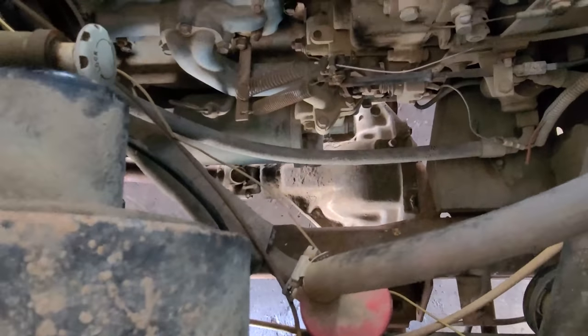The temp sending unit is right in the water neck. That looks fine. Still not circulating, but the gauge did move a little bit. So a couple more minutes, hopefully we can get this thing circulating and start looking for leaks.